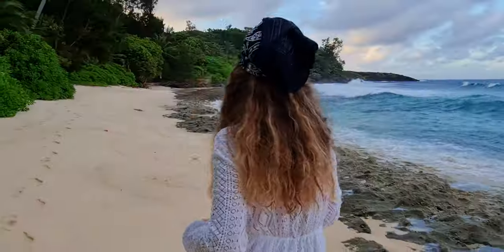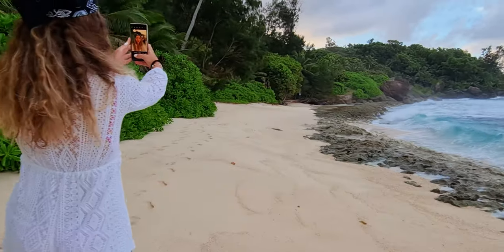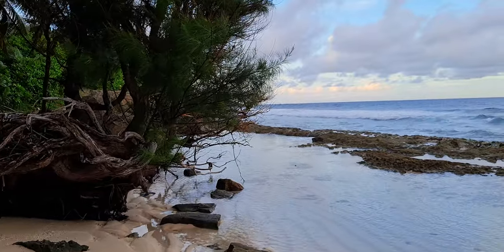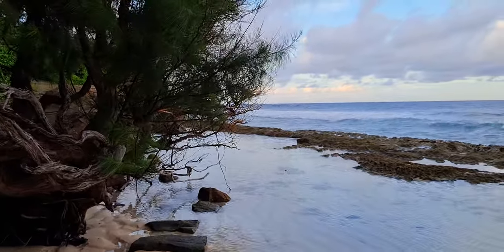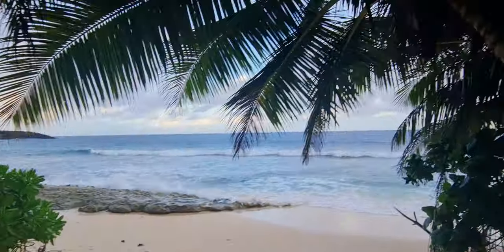Now it's getting darker. We were looking for the cemetery, but we couldn't find it. Instead, we found a very nice ocean, and this part is overlooking Mahe island. You can swim here, but the rips are very strong. That's why there are many warnings. It's not easy to walk. It's really difficult. Even though we put mosquito repellent, still the mosquitoes or some bugs, we don't know, are biting us. But guys, it's really amazing. Another part of the world.